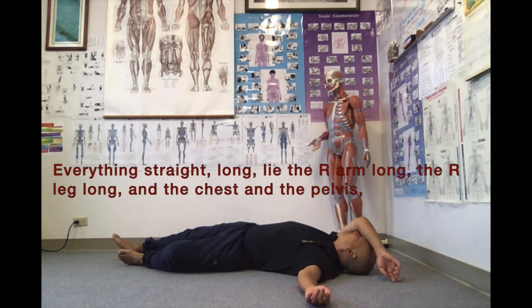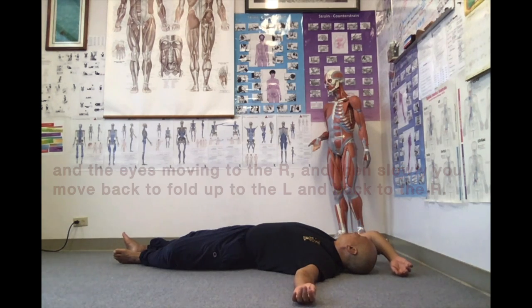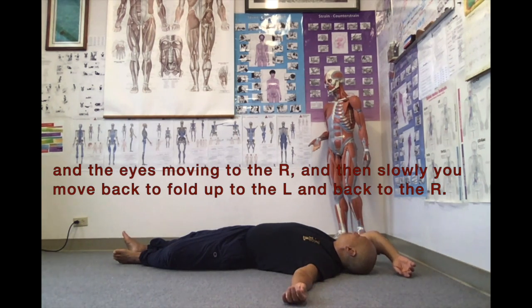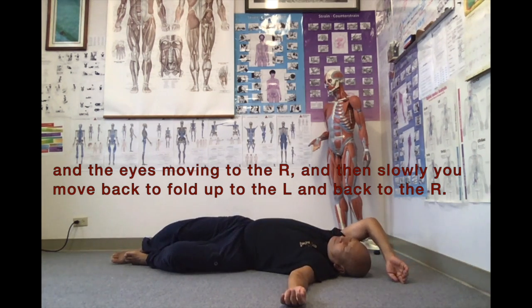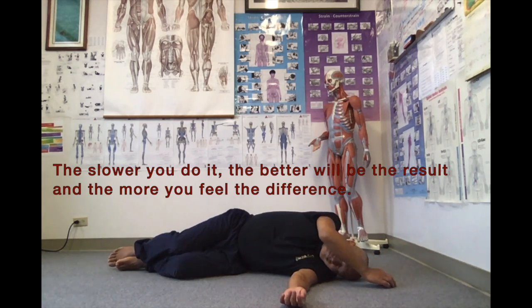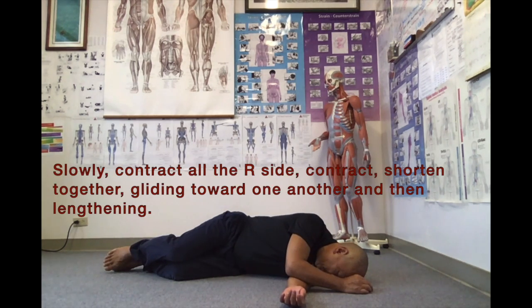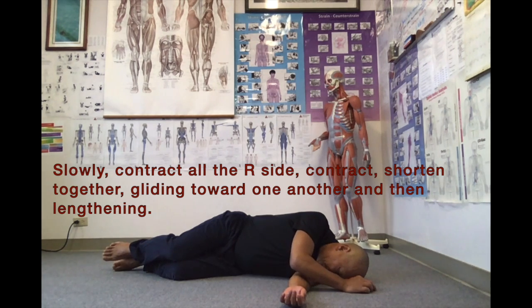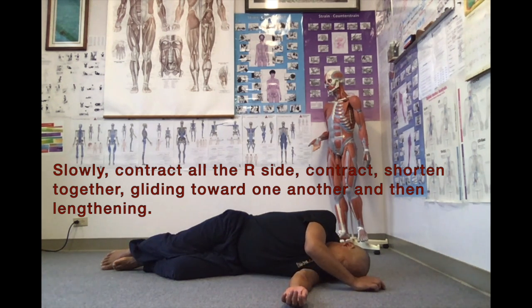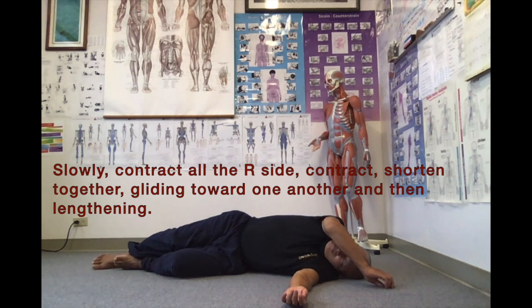Everything straight, long, lie the right arm long, the right leg long, and the chest and the pelvis, and the eyes moving to the right, and then slowly you fold back up to the left, and back to the right. The slower you do it, the better will be the result, and the more you feel the difference. Slowly contract all the right side, contract, shorten, gliding toward one another, and then lengthening.